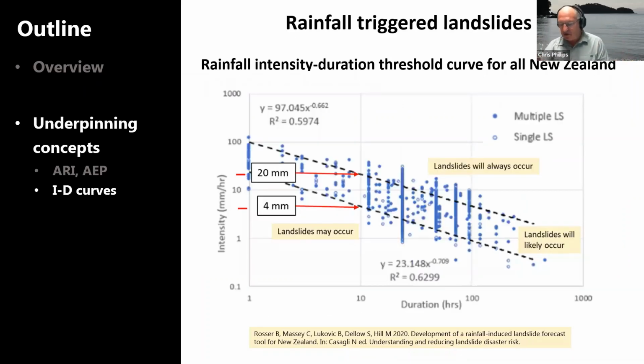Now, another thing to understand is that it's not just about the total amount of rain that falls in an event, but it's also what happens within an event. So one might get a really intense burst of rainfall in 1 hour or 3 hours of the 36-hour duration event, and it is that bit of the rainfall that caused landslides to be triggered.